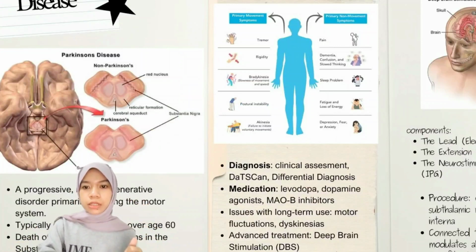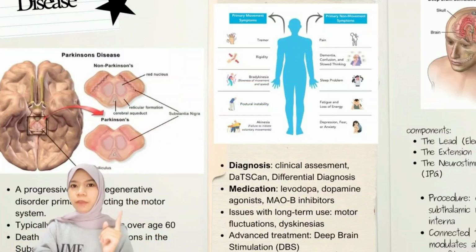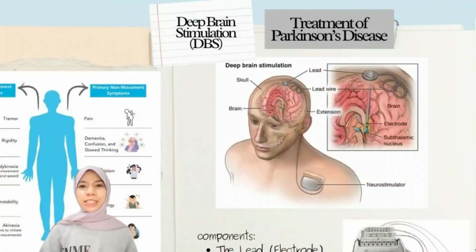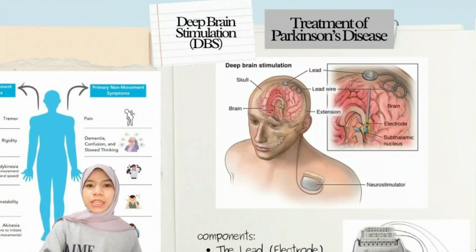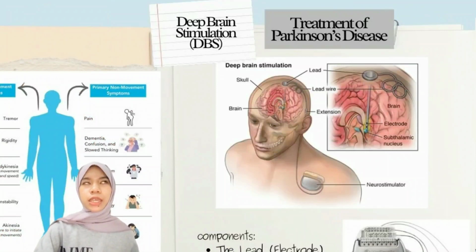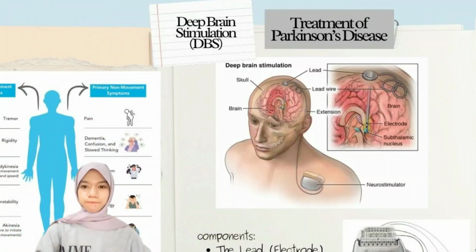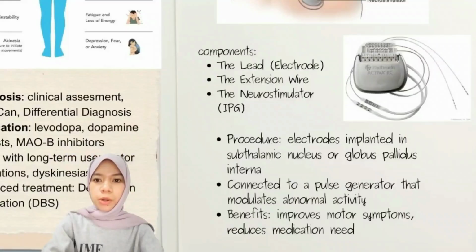So there are some medications like levodopa, dopamine agonists, and MAO-B inhibitors. However, when Parkinson's medication like levodopa loses its effectiveness, we have advanced technology, which is deep brain stimulation, or DBS. It is a surgical procedure used to treat disabling motor symptoms by delivering precisely controlled electrical pulses to specific brain targets. The system has three components.